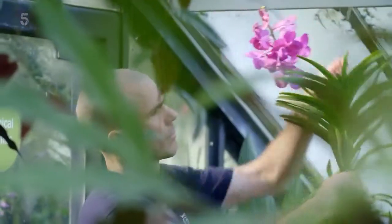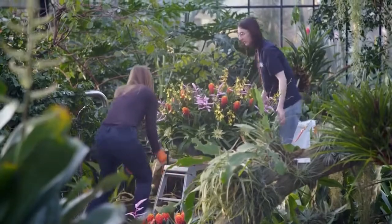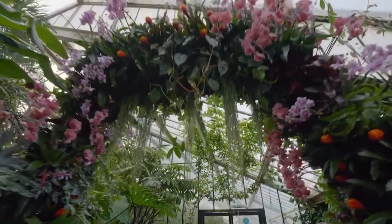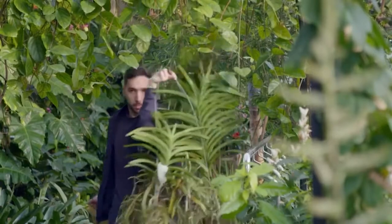For a month, 100 volunteers have been installing 5,000 orchids in temporary displays. Now the grand opening is 3 days away. I need a holiday. I do need a holiday now, yes. I'll be happy when it's on, so I can just breathe and take a little step back and appreciate what we've done.